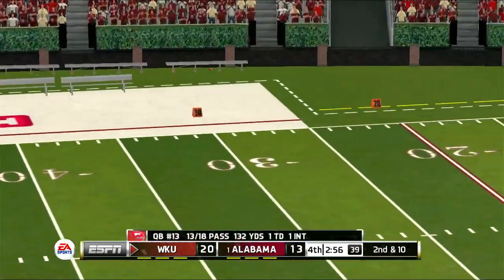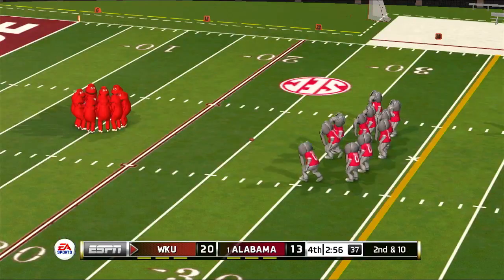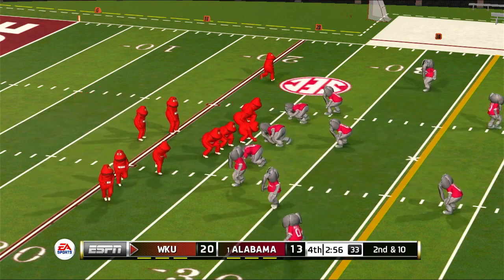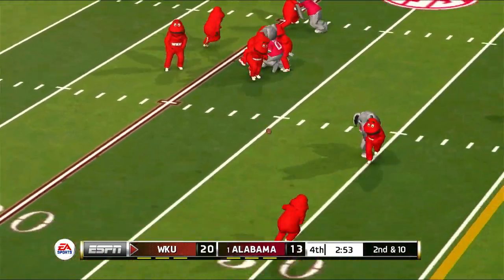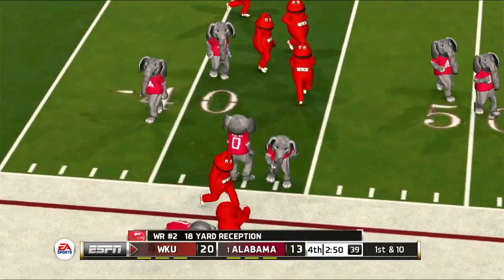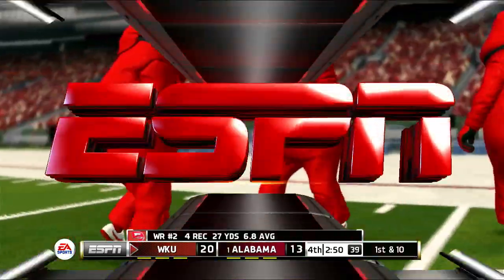Just throws this one away. Great job by the defense of getting after that quarterback. And right now, I think they've got him with some happy feet. He appears to be a bit rattled. It's second and 10, ball on their own 25. Knocked out of bounds at the 43-yard line. That's a gain of 18 on the play. First down.